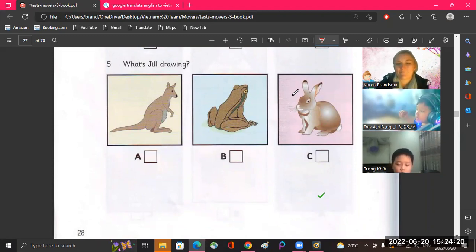Five. What's Jill drawing? What's that in your picture, Jill? A rabbit? Where? This animal here, on the grass. Can't you see? It's a kangaroo. Look, that's its baby. Oh, yes. It's like a frog.